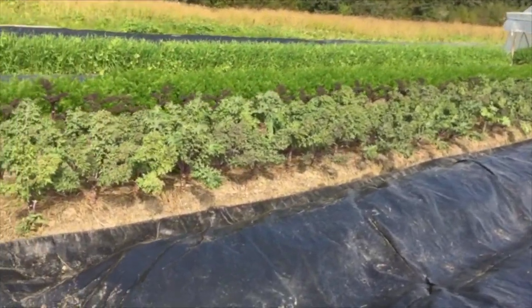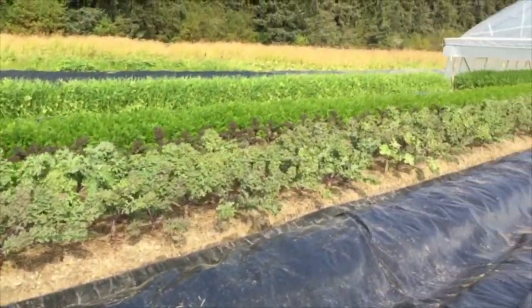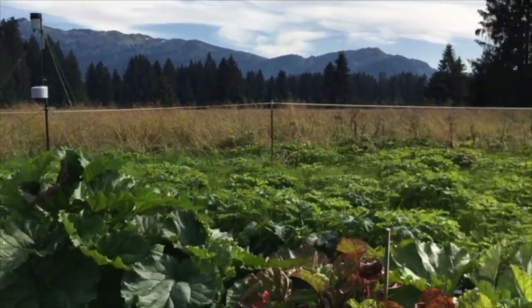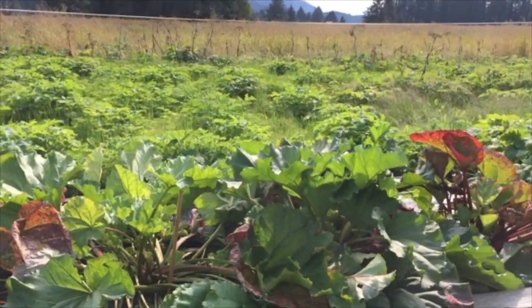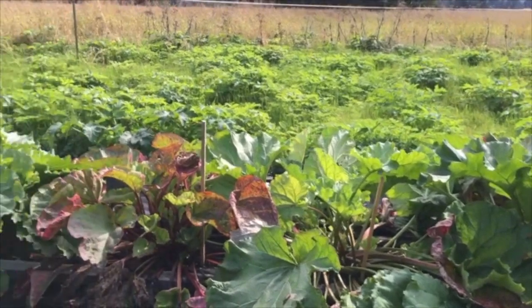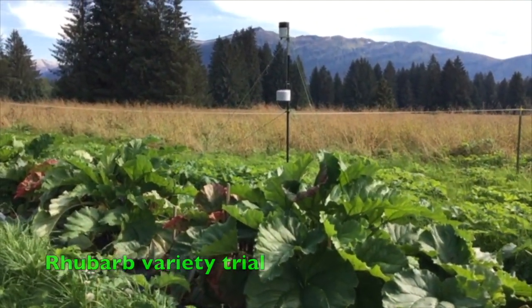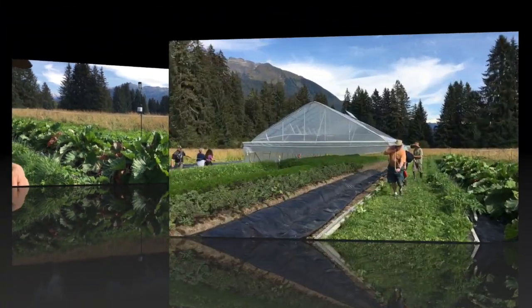So how long have you been farming now? This is our 10th year, I believe. That's about what we thought. That's what we guessed. This is a study that we're doing with 4 other farms, and it's a variety trial.